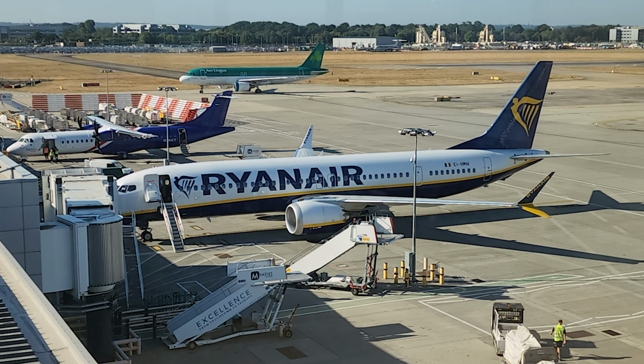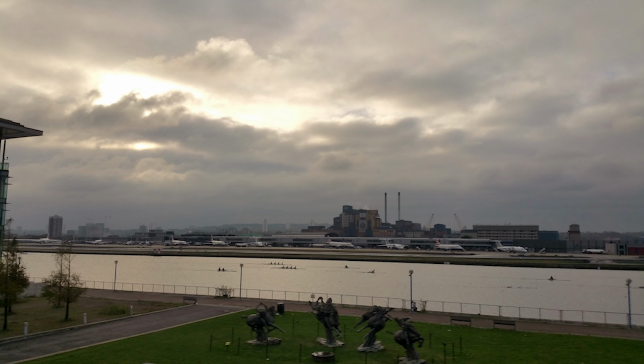If we go to London, London is LON, and LON encompasses London Gatwick, which is LGW, London Heathrow, which is LHR, London City, which is LCY, London Luton, which is LTN, sorry, and I'm missing one, Southend, which is SEN. The other one is London Stansted, which is the one I'm missing, STN. So there are actually six airports in the London metropolitan area.